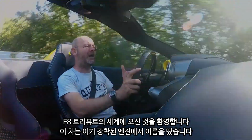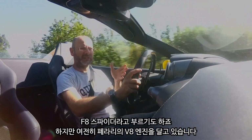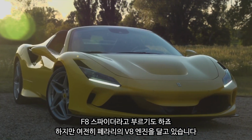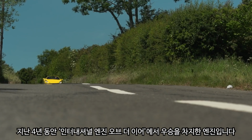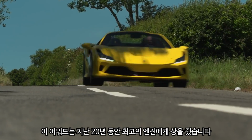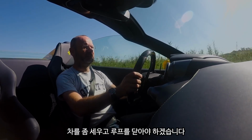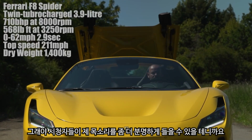Inside a car named after its engine, the F8 Tributo, or rather this is the F8 Spider. But still, it is named after Ferrari's V8 engine, which has, for the last 4 years, won the International Engine of the Year award, and got named the greatest engine of the past 20 years. But first things first, this being the Spider, I'm just going to stop and put the roof up so that you can hear what I'm saying a little more clearly.